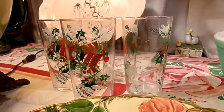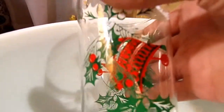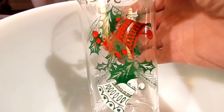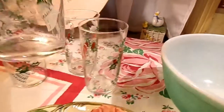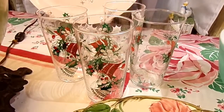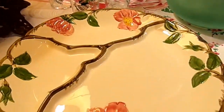I found these really cool vintage 1960s Hazel Atlas Christmas glasses with like a holly and a bell theme. Let's see if I can get it in here so you can see it more clearly. Really pretty. Hazel Atlas, set of four. They were 99 cents each. I could probably sell a set for close to 20. Find of the day, I would say.